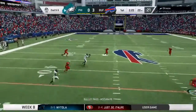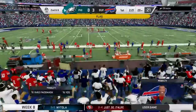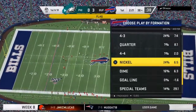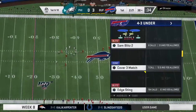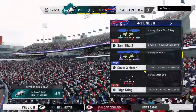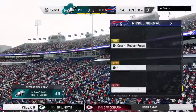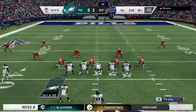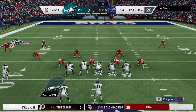Now Wentz. And the reception made by Alshon Jeffery. And he'll be brought down somewhat awkwardly here, and a late flag as well. I think this one's going to be a face mask. So the face mask, quite a blessing there as they'll start out of harm's way with a 1st and 10.